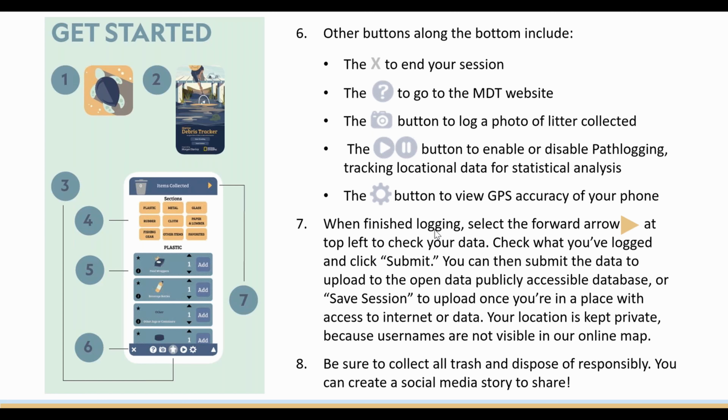Okay, so once you've tracked an item, if you guys are following along here and you want to log a test item, that'll let you go through the steps here. You can log a test item, and then you can click that top arrow by the trash can up there, and it will move you over to the submission page.